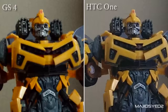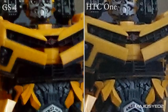Now the HTC One, although it's not drastically better than the S4 in terms of low light performance, does tend to retain detail a lot better, and there is definitely less noise in the overall image. So when you look at the darker parts over here, you'll notice that there's less overall grain and fixed noise patterns and everything associated with most smartphone cameras that perform pretty poorly when it comes to dimly lit low light situations.